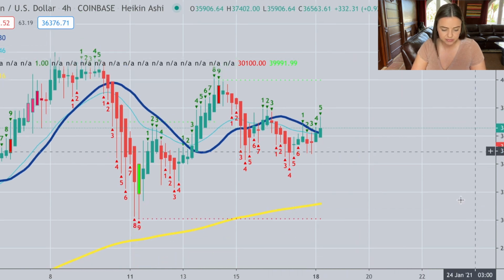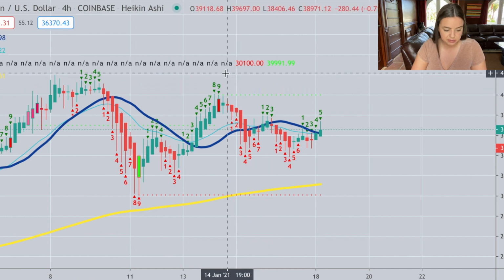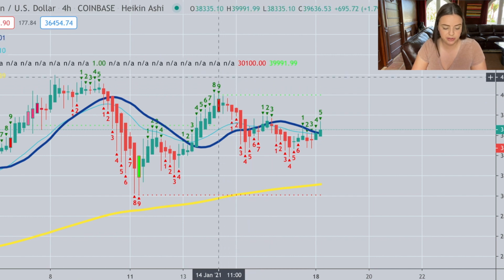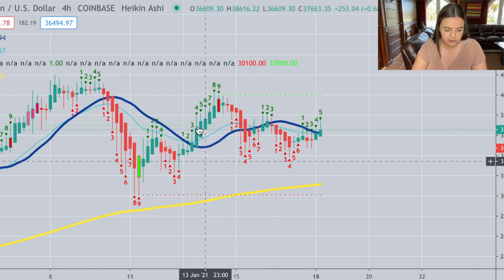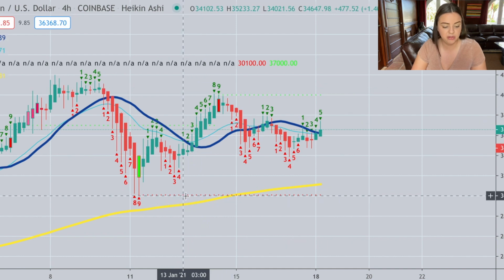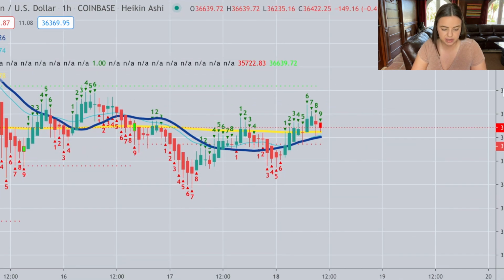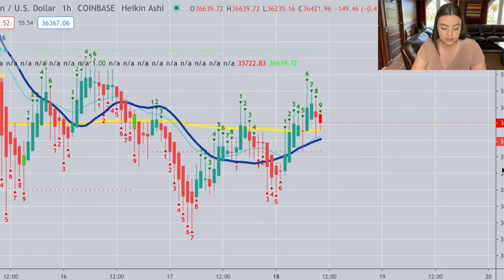33,860. But as you can see, Bitcoin just continues to trade sideways after making the all-time high of approximately 42,000, in this range between ultimately 42,000 and then the low, which was about 30,000. But the 1-hour chart is what's looking pretty good in my opinion. It's definitely looking quite bullish.